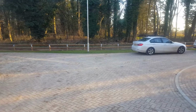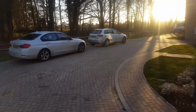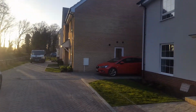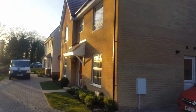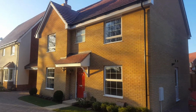So this is the view we see from outside of our house, and this is kind of our street. So we come round, and then that's us, the orange brick with the red car. So here we are. I'll come back and give you the full view.